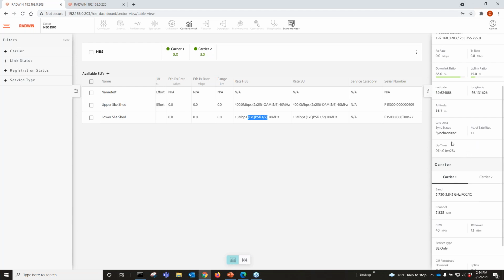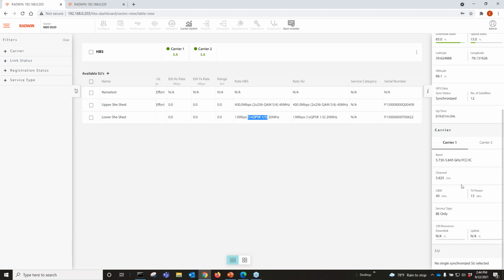About an hour ago, I actually rebooted this radio, and there we went. All right. What it's telling me about these two different carriers, carrier 1 and carrier 2. I can toggle between the two by clicking on the header there. It's going to tell me what band I'm running, what channel. That's my center frequency, channel bandwidth, right? So I'm on a 40 megahertz channel bandwidth with my center frequency of 5825. My transmit power is 13.